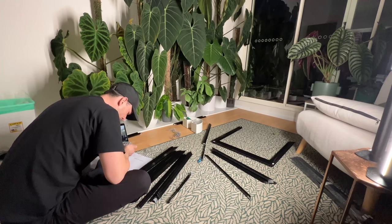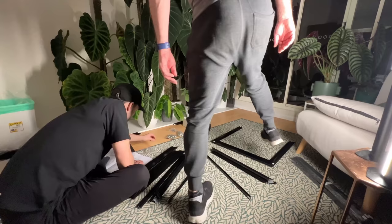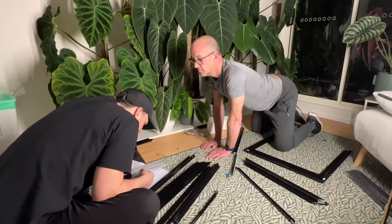Okay, this one doesn't have a label on it, but this one says Z02, which we need 4 of. Okay, Z22, there's 194 of them. That must be this packet, right? Yeah.